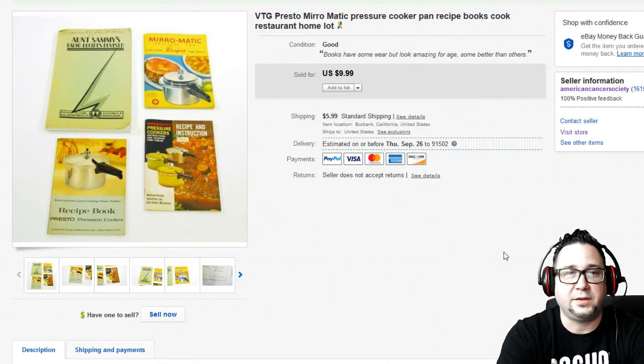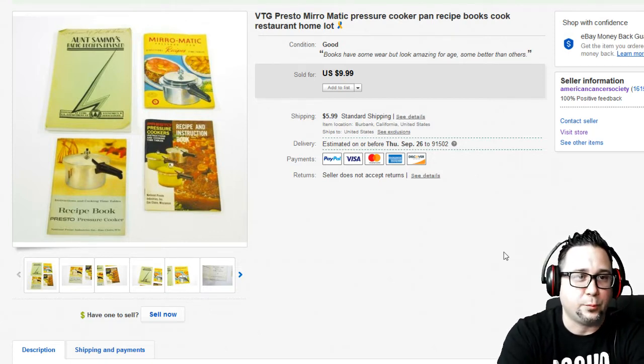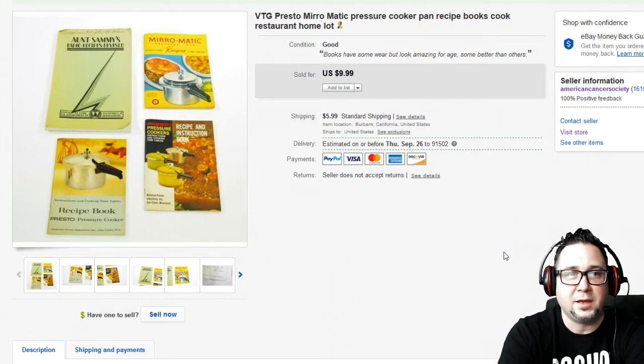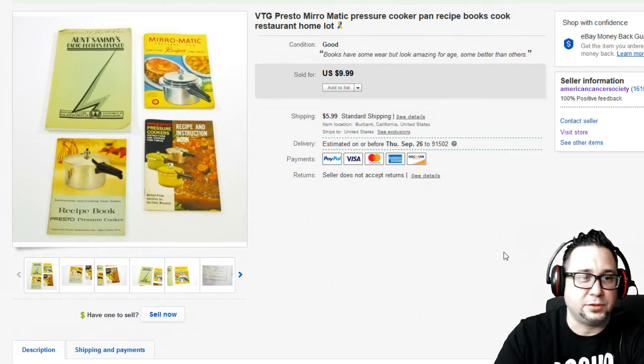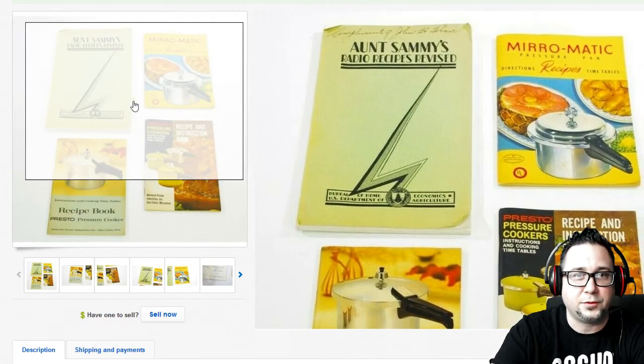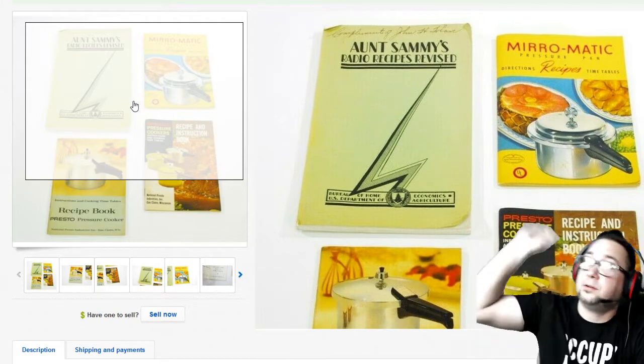Anyways, what I'm trying to say is, you might go to an estate sale and find a box of these real thin recipe books from the 60s or the 70s. Just pick them up. Some of them are actually worth money. This one, we're $0 into this, so $9.99 plus $5.99 shipping. And some, like I said, some of these actually go for a pretty good amount. This Aunt Sammy's one up here in the corner is actually a pretty crazy one.